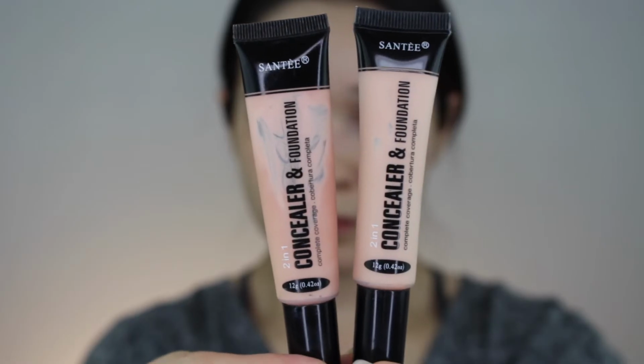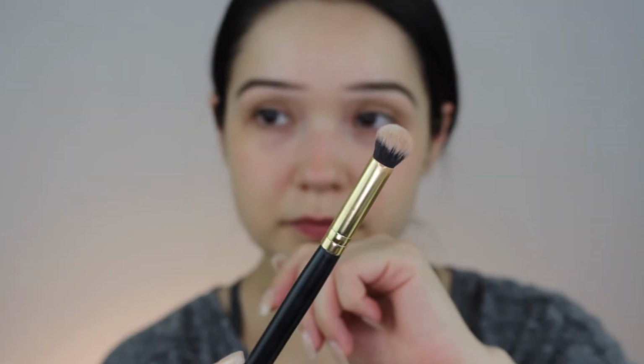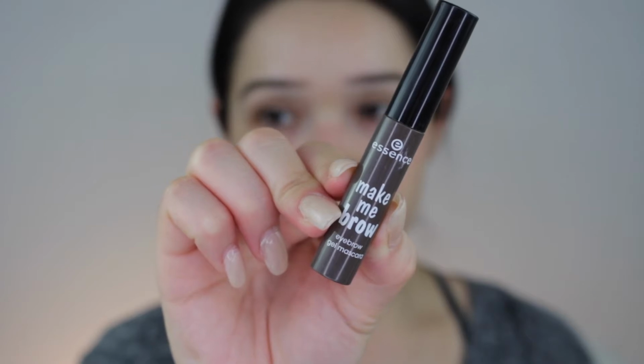So as you can see, for my everyday kind of look, I like a more natural brow. Compared to my natural brow, all I'm really doing is filling the top and making sure that it's nice and full without being too intense. After this, I like to go in with the Make Me Brow from Essence, and all this is going to do is give me the feathery effect and hold it in place.